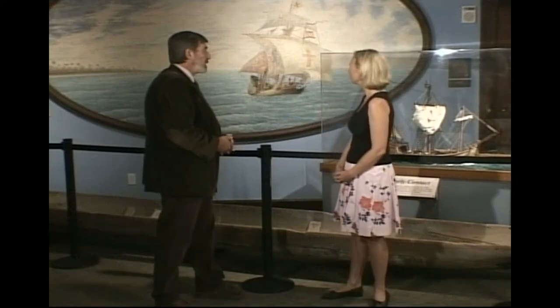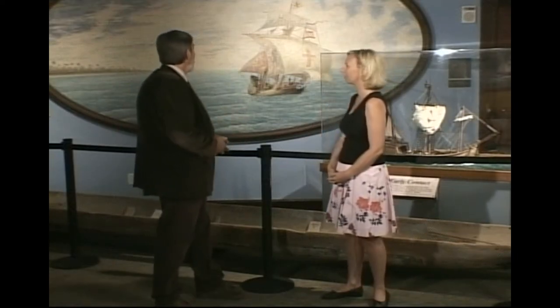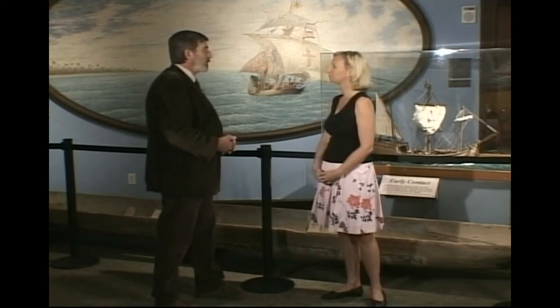Oh, right now. It's huge. It's very rare to find something like that. And it was heavy to hang. Really? It took four of us to put it up there.